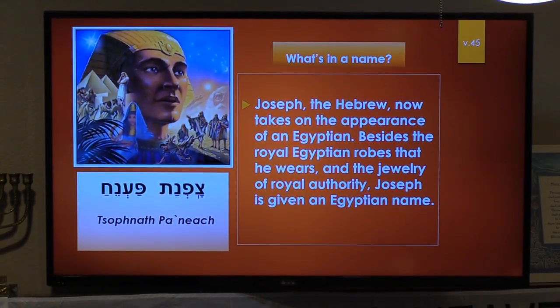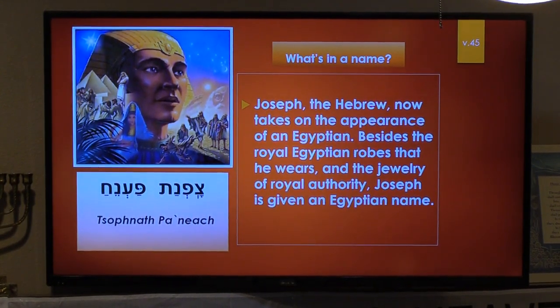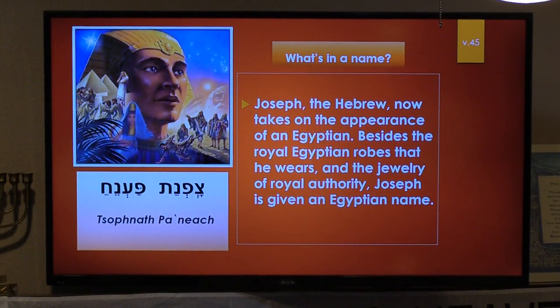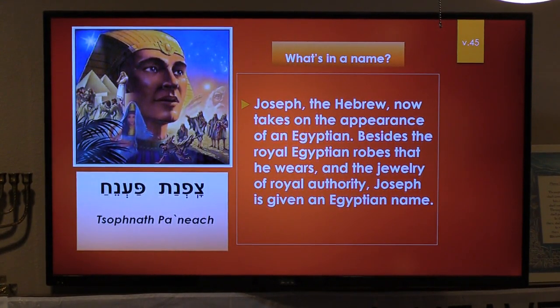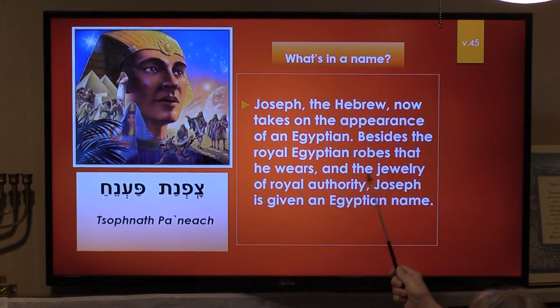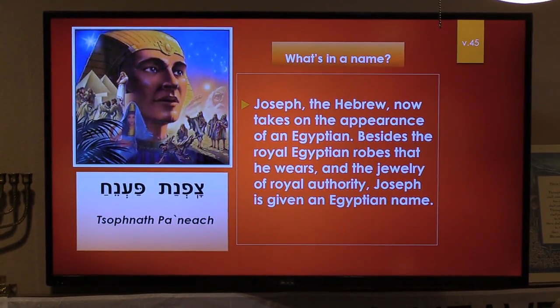Oh, Joseph is disguised. He looks like an Egyptian. Let's see, what did Jacob look like? Jacob looked like his brother Esau. Right? Another disguise. Is he deceiving the people? Oh, okay, no. He wears robes, the jewelry, the royal authority. Joseph is given an Egyptian name, which is this one right here.